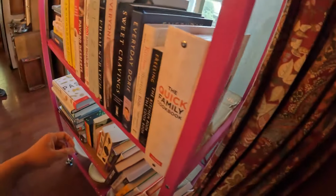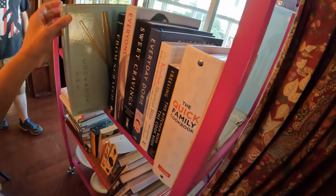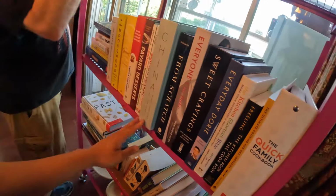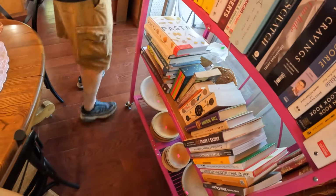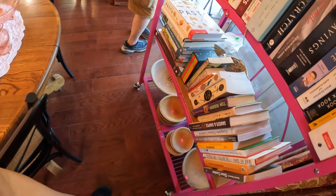So this place has a lot of cookbooks. Now, books is not my strong suit, nor cookbooks, frankly. I did sell a couple of cookbooks. It took a little bit of time, but eventually it did sell. These didn't look like they were worth that much money, so I didn't pick them up.